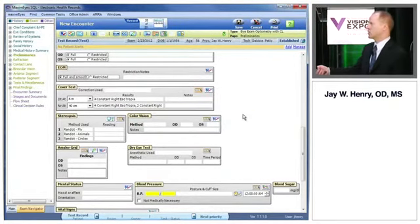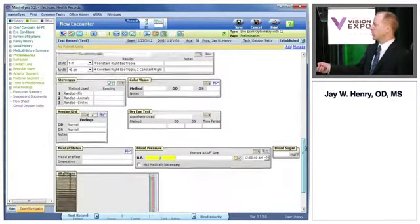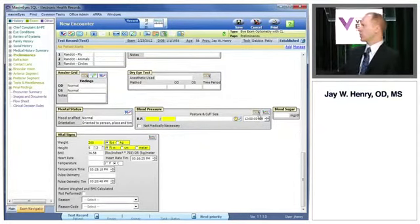Again, a nice feature. We'll use some more of our normal findings. The Amsler grid was normal. We'll go ahead and take blood pressure because that's part of meaningful use, and height and weight is also part of meaningful use. So we'll make sure we get all those things filled in.